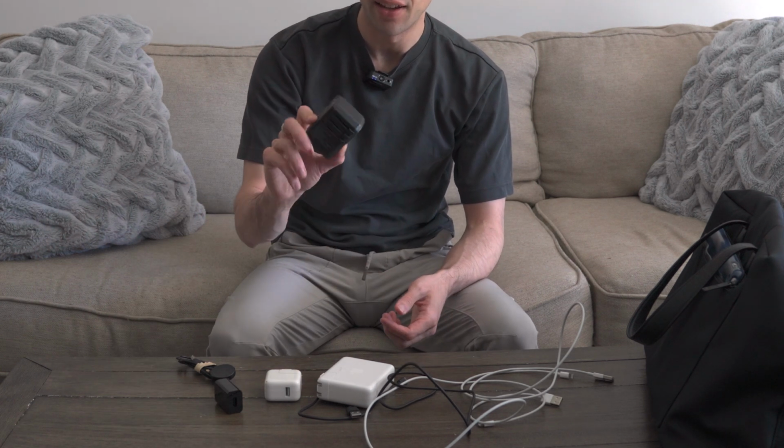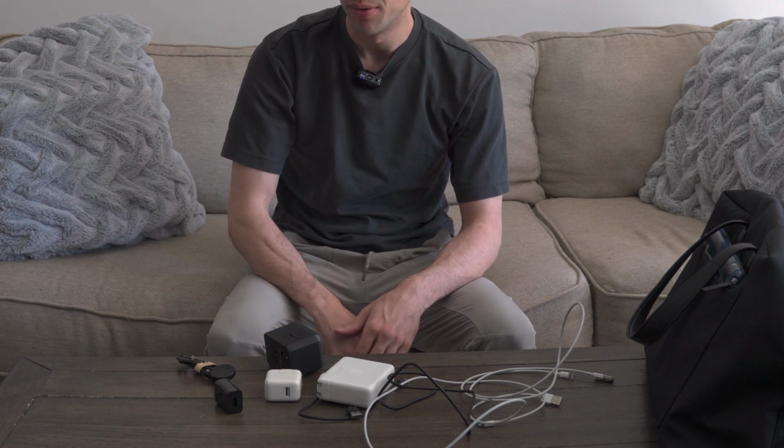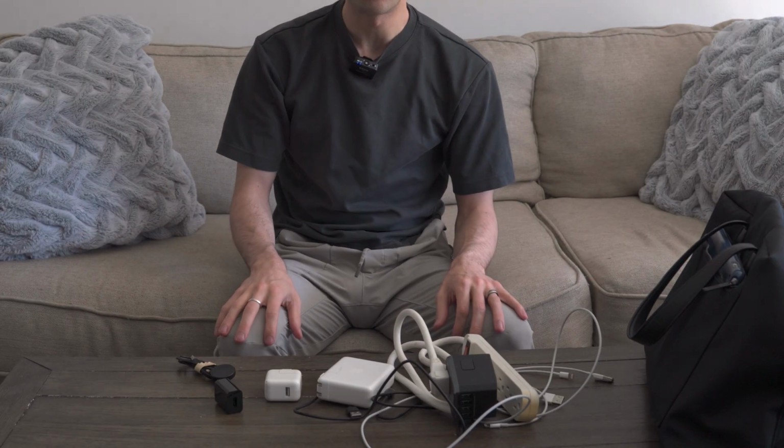I do have this thing though, which, you know, I can maybe adapt one of them. Or I have another tip. If you bring a power strip, you can plug this right in here. Now for one adapter, you have 7 plugs you can plug right in. So there we go. And there's all my charging stuff.